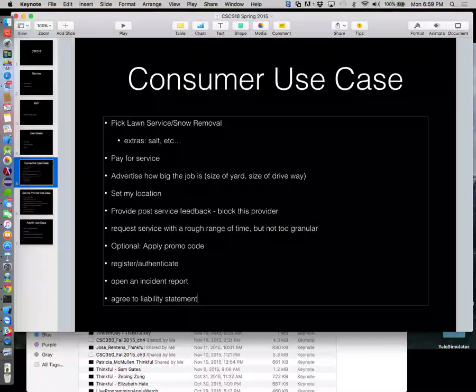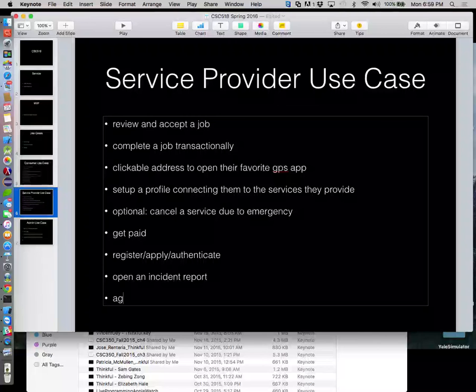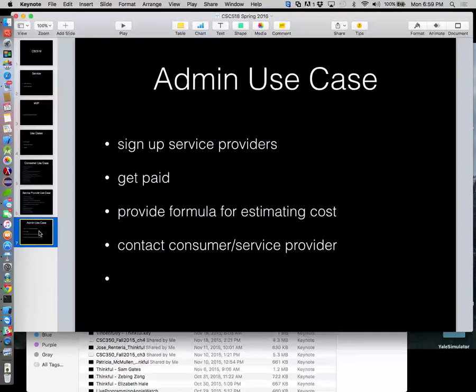Maybe agree to a liability statement, something like that. Same thing with a service provider. So that would be something that the owner would have some sort of lawyer write up a contract, and the people would agree to it, whether it's policeable or binding or whatever. That's not on the app. We put it in front of you, you agree to this, we don't know if we can force this on you or not, but it's not the app that's doing it. They just have to have a way of seeing it and hitting a checkbox or something like that.